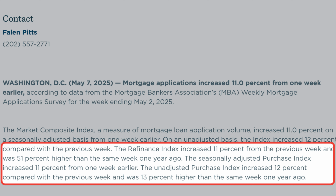If you're thinking about buying or selling a home this spring, you'll want to stick around. We've got some surprising and exciting news about mortgage rates, inventory, and why buyers are jumping back into the market. Let's break it all down.